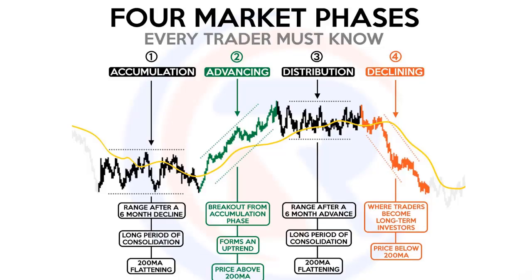The main thing here is very, very simple. An individual stock or index is always undergoing one of four phases, and then at some point there's a transition. First of all, you want to know what phase we're in. Are we in accumulation, or are we in an advancing market, or are we in distribution mode, or are we in a declining market?